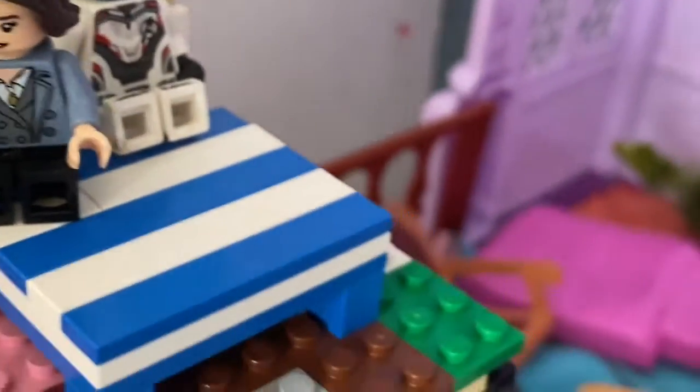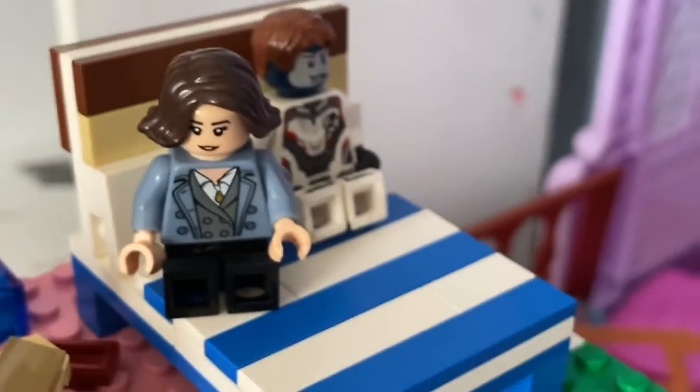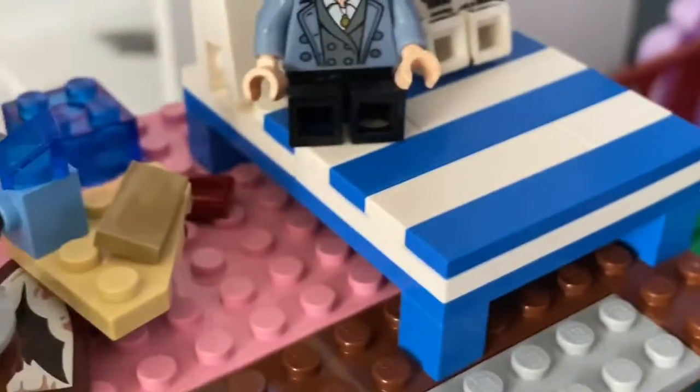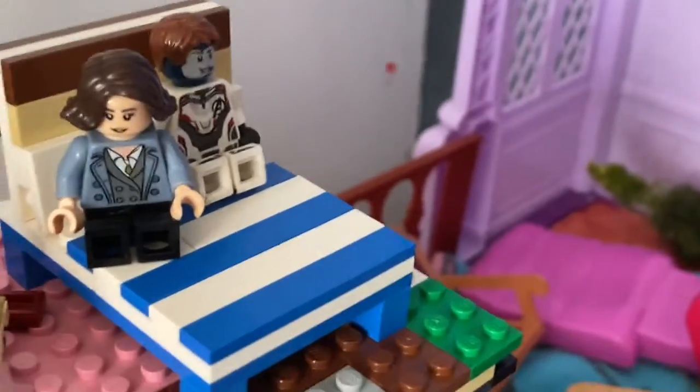Well, we have to share this big giant bed. It's blue and white and brown, kind of. And peach. I like it. Me too. But when you see a family mate's bed, it is huge. Which is really big.